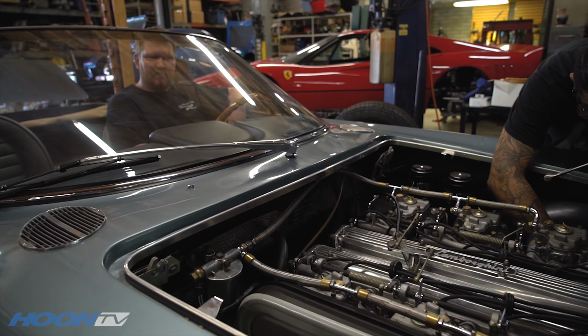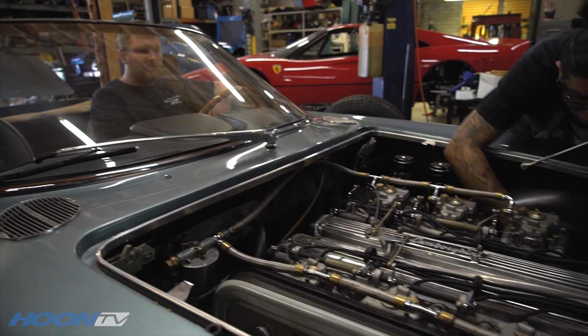This is a 3.5 liter V12. We just did electronic ignition on it. You're good, brother.